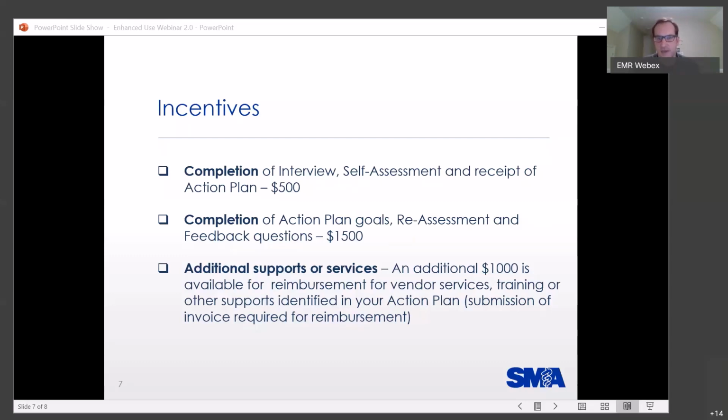And then in addition to that, there's $1,000 per physician that will be available if you have items in your action plan that involve vendor services like training, software, things that are specific to training and software within your EMR that might require an expense, say going to the vendor for vendor training, installing Medio, for example, in Accuro. Those kinds of things would be covered, and you would just have to submit your invoices afterward to take advantage of that incentive.